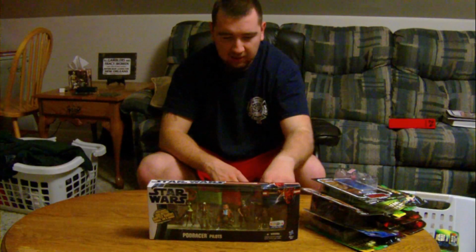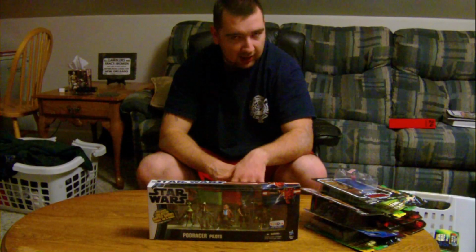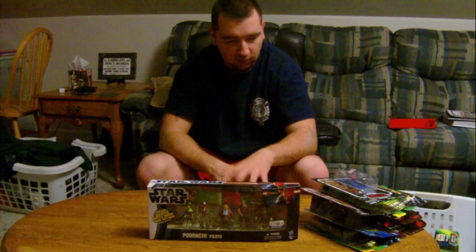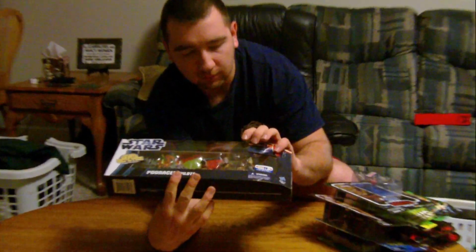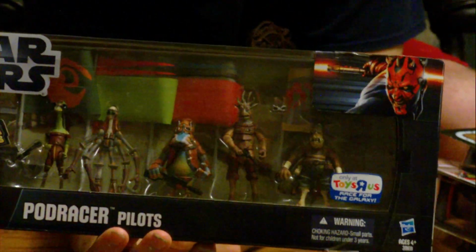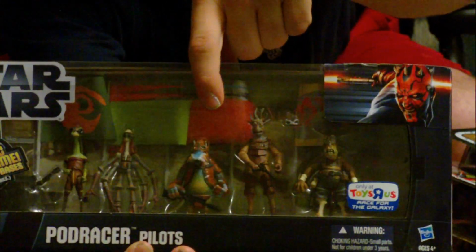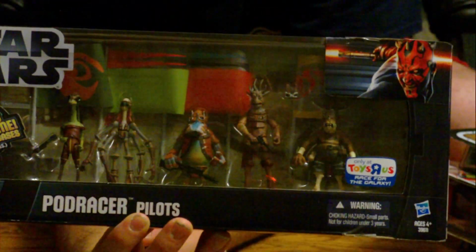I think this may be the only time that Clegg Holdfast was released, but I could be wrong about that. I actually don't know, because I haven't seen any other series or toy line that has Clegg Holdfast, which is the guy, I guess, from my point of view, second all the way over to the left, but from yours it might be different. But the one on the very end is Team Topagales, and then this is Dud Bolt right in the middle, then Gasgano, then Mars Guo.